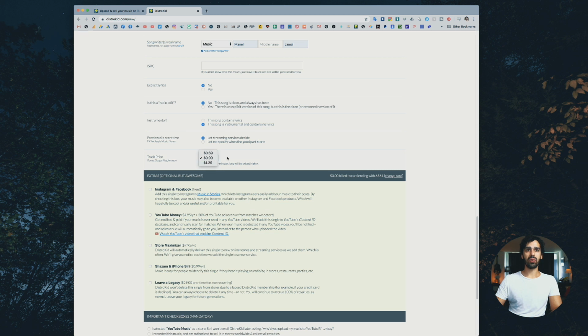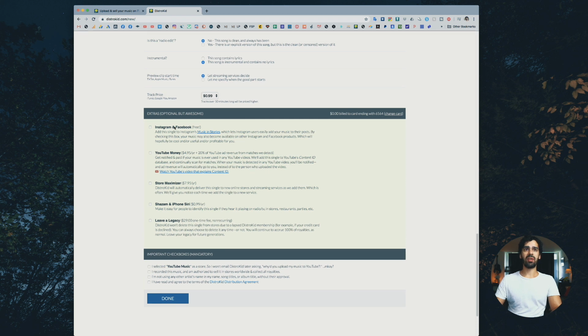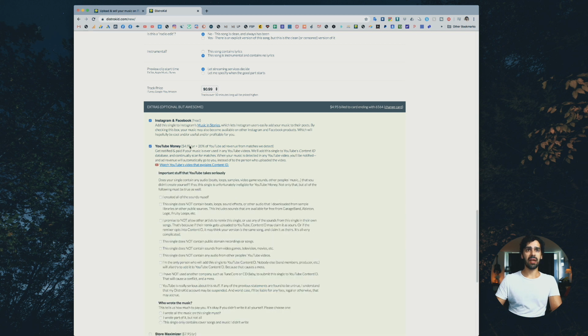Here you can choose your price. I typically go to $0.99. That's typically the standard. Now, you got your extras. Now, this is some of the stuff you'd have to pay for, but the Instagram and Facebook stuff is free. Now, YouTube Money is typically a flat fee per year plus 20% of the ad revenue that matches.